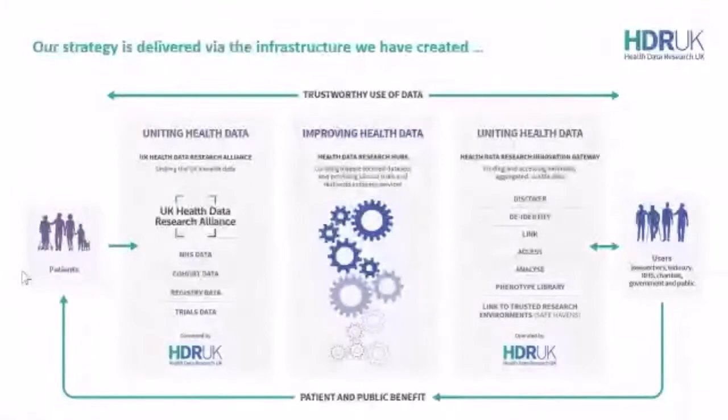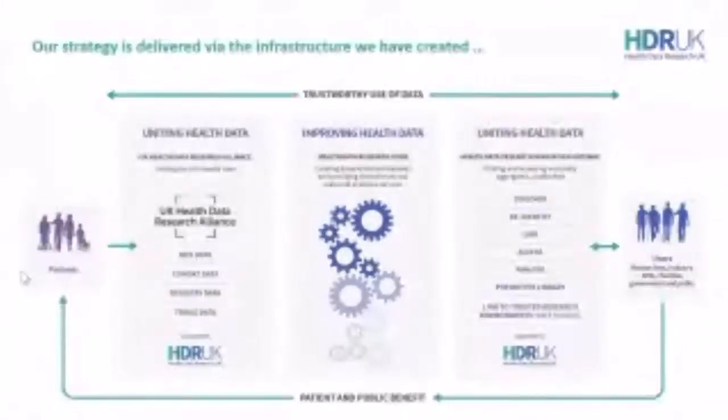And it is very much about uniting, on the left-hand side, the health data research, which is predominantly NHS data, but cohort data, registry, trials data, and then making that accessible through the Health Data Research Innovation Gateway that allows us to discover, identify, link, analyze, and provide that for further analysis. Inherent in this is the patient and public trust, which is absolutely important when we're talking about healthcare data. Making sure that we hear the patient voice and that we act on that.